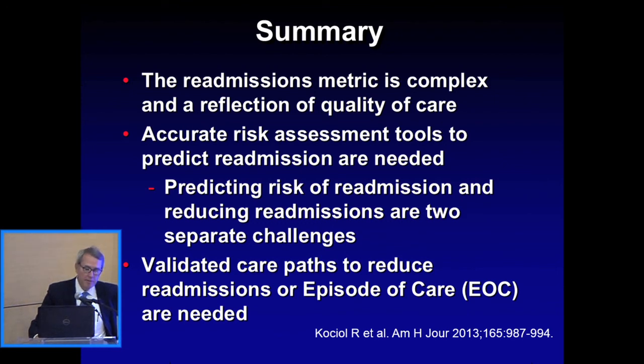And the other thing that is being done all over the United States, and definitely at the Cleveland Clinic, is the use of care paths. So we are trying to reduce as much variability as possible in how care is delivered by developing care paths in heart failure to be deployed throughout the health system.